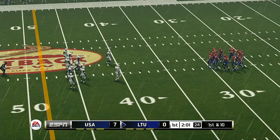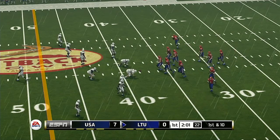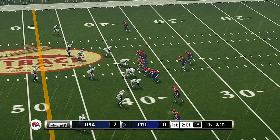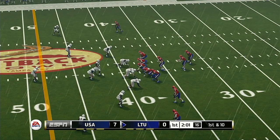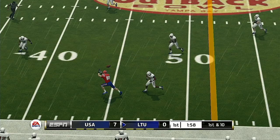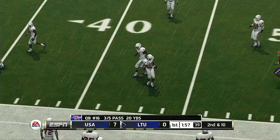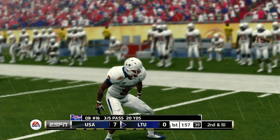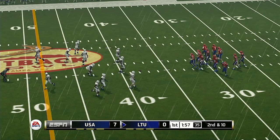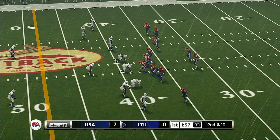You never like to have to play from behind, but a deficit this manageable shouldn't be in the front of their minds. They just need to go out there and play. Boy, was he drilled as he let go of that football. Yeah, he's going to feel that one tomorrow. Second down, 10 to go. Ball on their own 38.